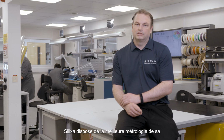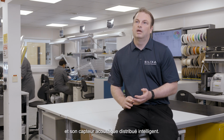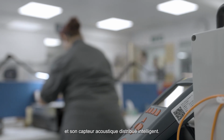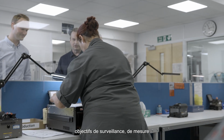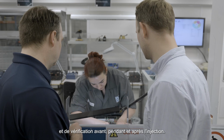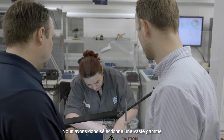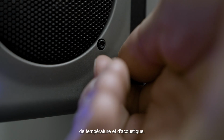Silixa has the best-in-class metrology for both its distributed temperature sensor and intelligent distributed acoustic sensor. This helps Perenco achieve their monitoring, measurement and verification goals both before, during and after injection. So we've selected a vast array of technologies for this injection test to calibrate our models, from pressure and temperature through to acoustics as well.